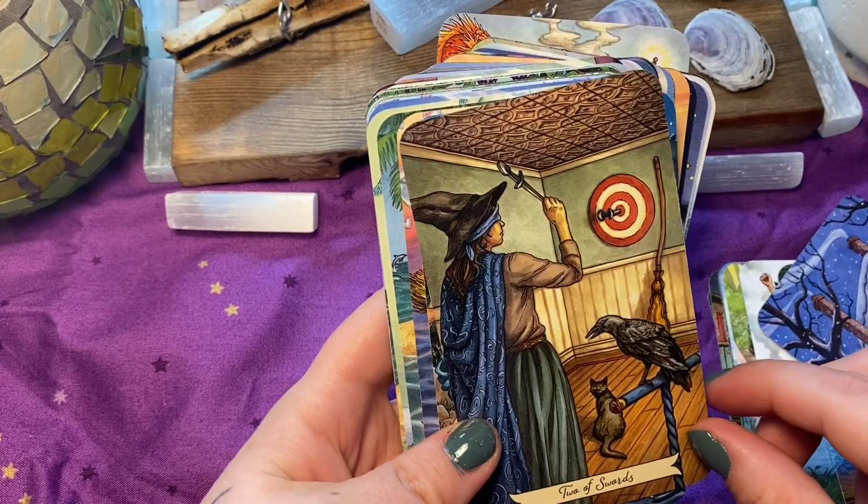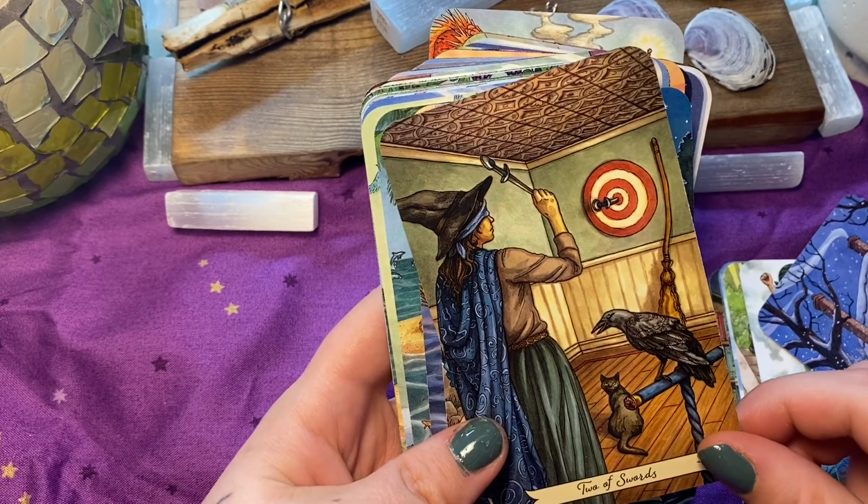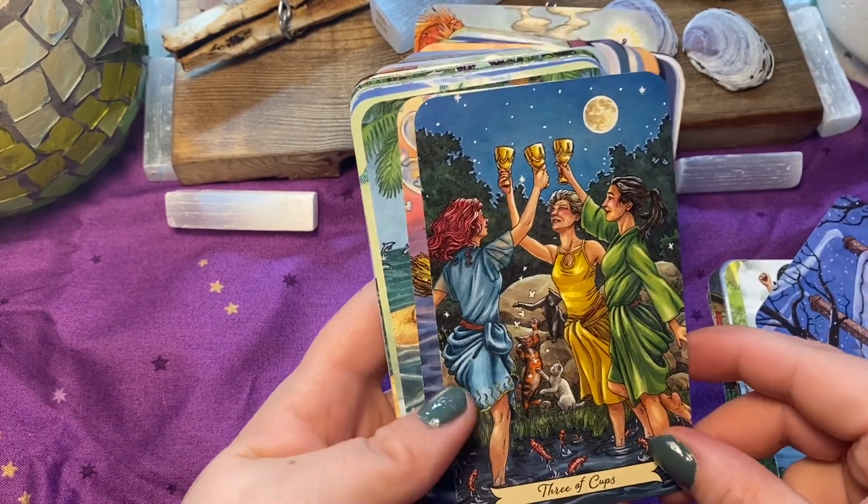She's blindly going for what she needs to go for, which I think is cool. And the Two of Swords. And the Three of Cups.